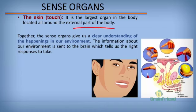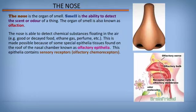Together, the sense organs help us understand clearly what's happening in our environment. The information about our environment is sent to the brain, which helps us make the right response. Now let's look at what the nose is. The nose is the organ of smell.